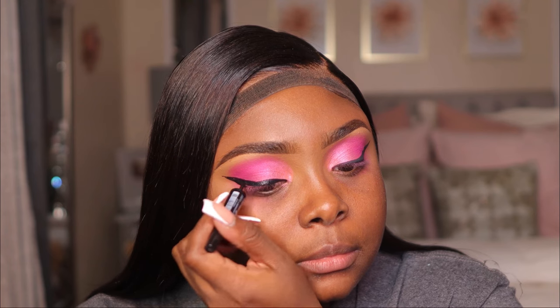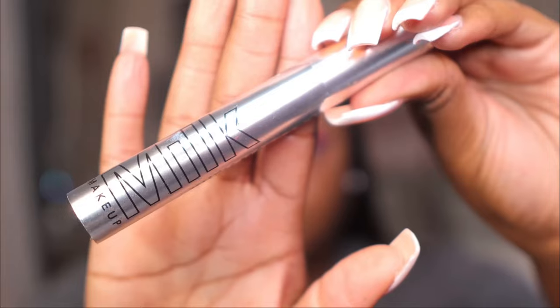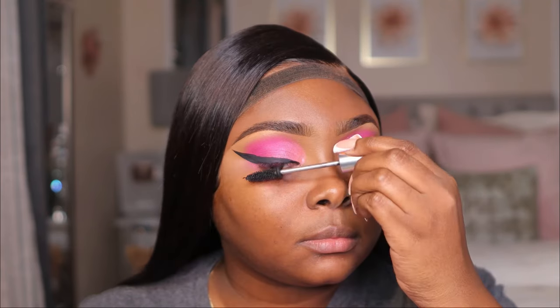Okay, so now that we have the wing, it's nice and snatched because period, okay? I'm going to go ahead and coat the lashes with my Milk Makeup Mascara. And I'm going to go ahead and prep my lashes. That way, whenever I'm ready to apply them, they can be already tacky. And the style I'll be using is Skip to My Lou.